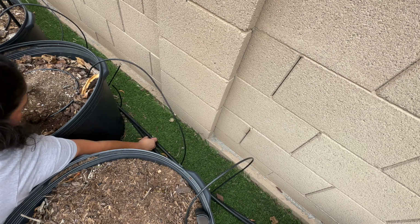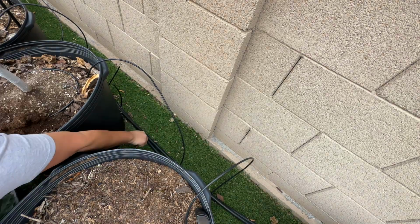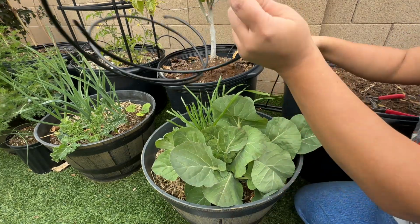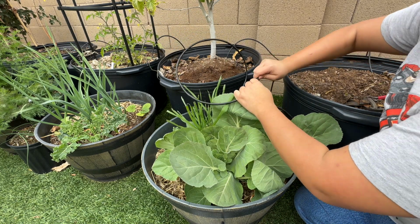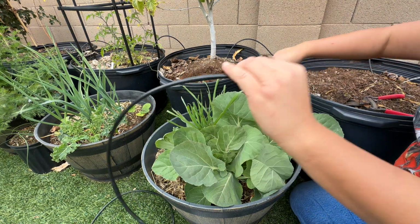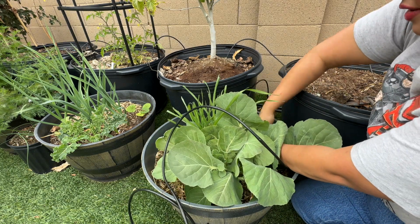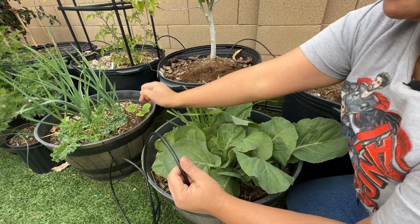So I take a little punch hole tool, and then I can just attach this in here. So I'm gonna cut it to about right here. And then my drip line already has a barb connector, and then I'm going to connect it with the barb connector on the end. The last thing I have to do is just coil it around everywhere. This is a lot easier to do before I plant things, but I put it off until now. So I'm just gonna use some landscape staples, and then I'm gonna start coiling it around my entire container.